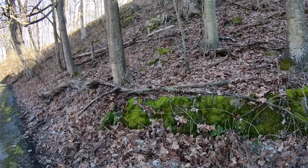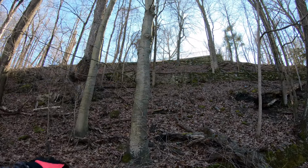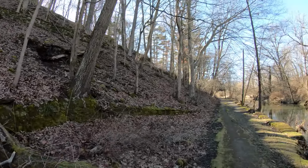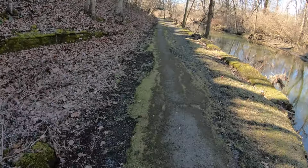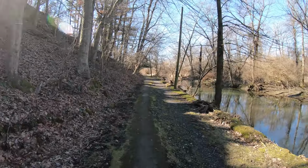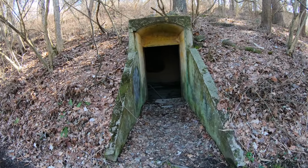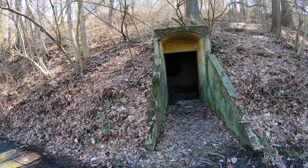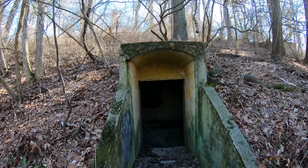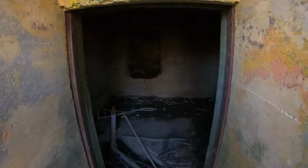So we have some more old stonework here. And this looks like at one time it was an old road, maybe. Whoa. What is this? All right, so this is right into the side of this hill. Concrete structure. And we're able to walk in here.